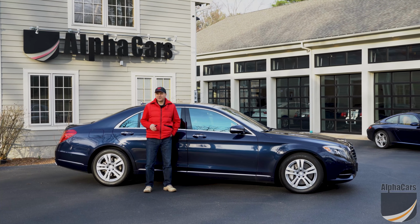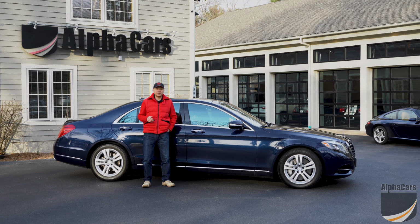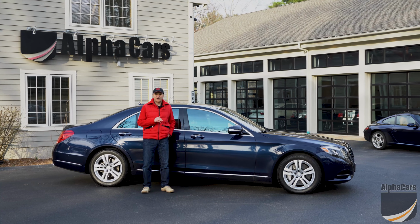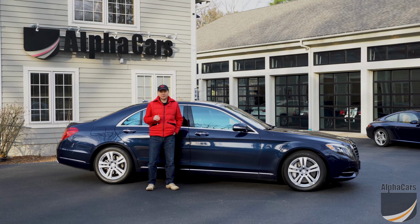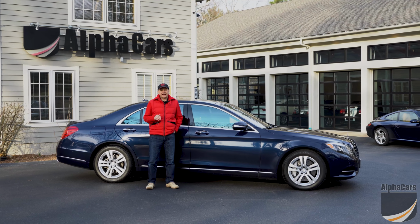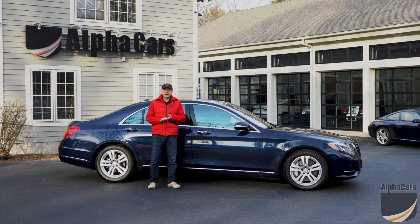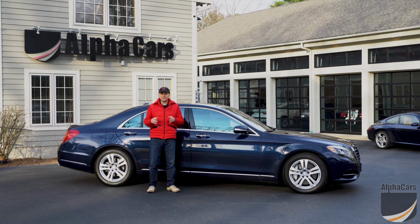Phenomenal value as usual from AlphaCars. This car comes with over $10,000 worth of factory options. We're going to talk about all of them. And most importantly, it is the AlphaCars quality. What that means is you are looking at factory original, Mercedes factory original build quality.